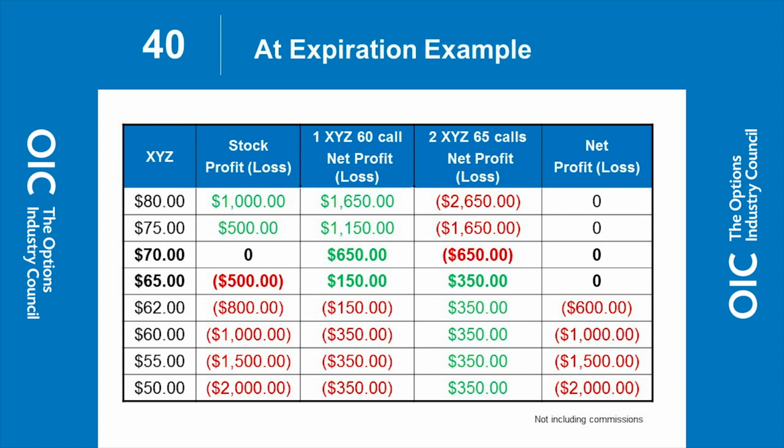I don't know, if you're younger than 60, you don't know what I'm talking about. But the new math, to me, it seems as if it's going to be easier for this stock to get from 60 to 65 than it is to get from 60 to 70, okay? So I'm just saying there's good and bad here.